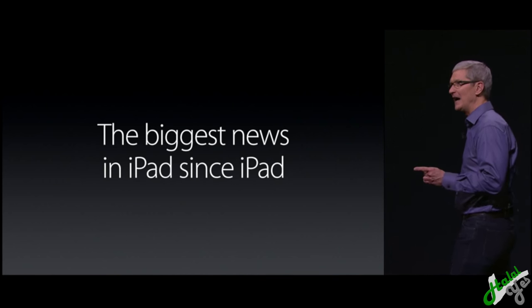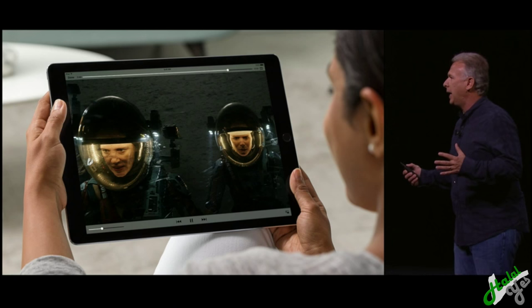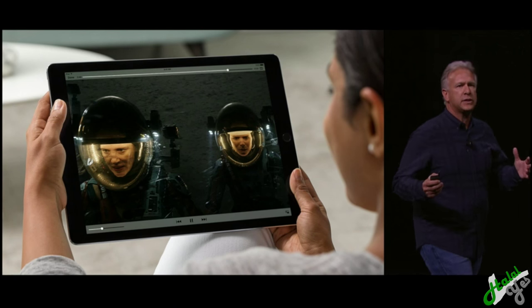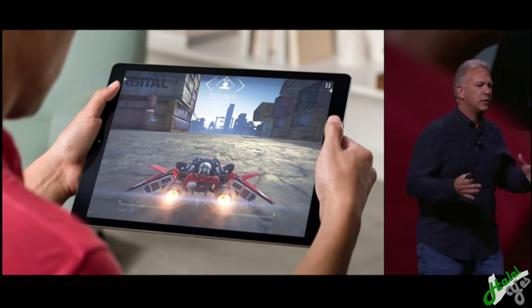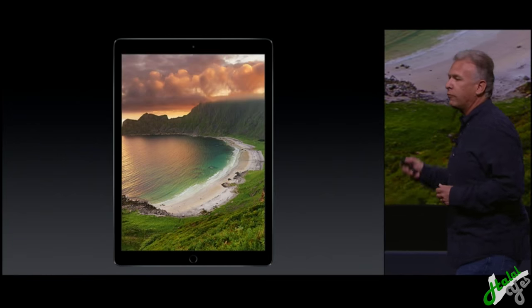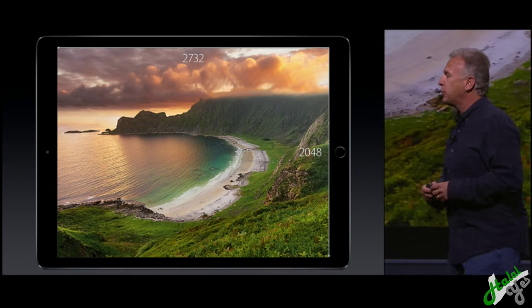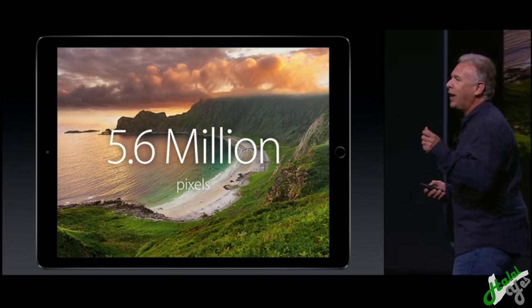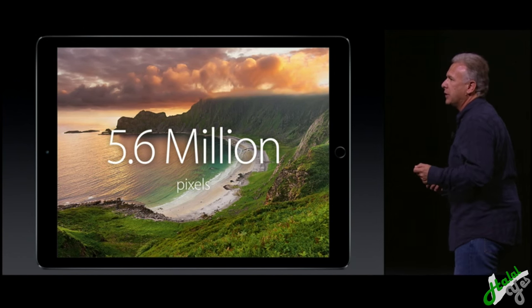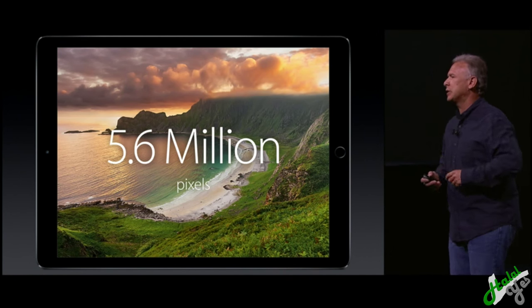We have the biggest news in iPad since the iPad. With the bigger screen iPad, your TV shows and movies are more cinematic. The games we play are more immersive and powerful. It's 12.9 inches on that diagonal. It is 2732 by 2048 pixels. Do the math, it's 5.6 million pixels. That's even more pixels than a 15-inch MacBook Pro with Retina display.